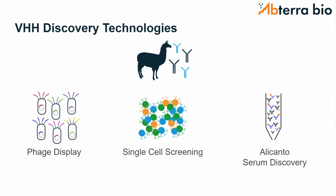A third approach for VHH discovery, and one which we've adopted and optimized at Abterra Bio, is a focus on serum antibodies.